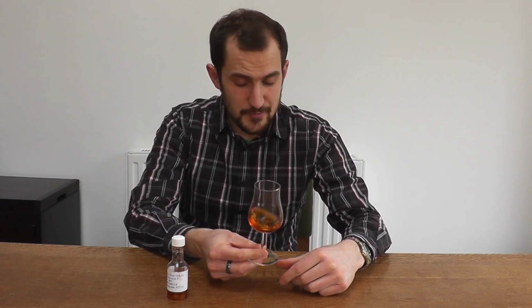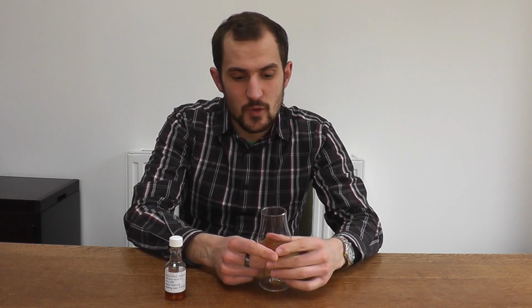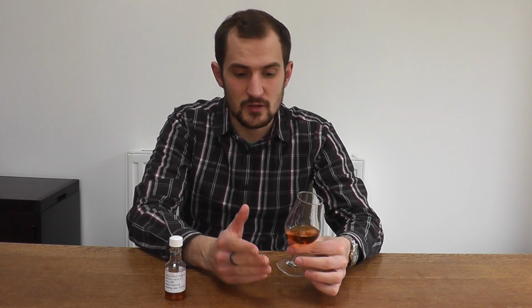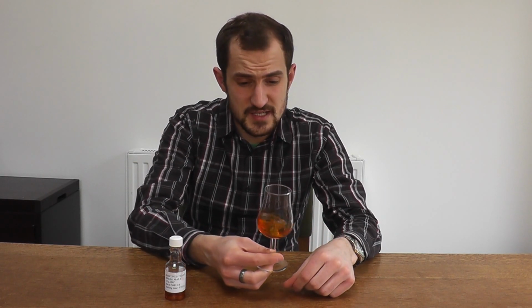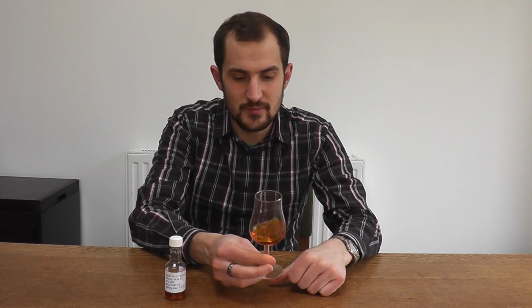So this last review is the Texas single malt, made from 100% malted barley, as a single malt is. And a lot of you might think, well, there's no such thing as a non-Scottish single malt. Well, there definitely is. Any distillery can make a single malt. They just have to use 100% malted barley. And this is the first Texas single malt as well, matured in ex-American bourbon casks.